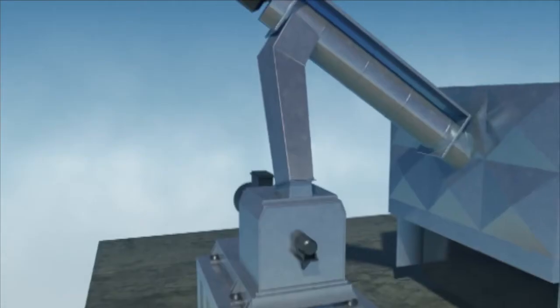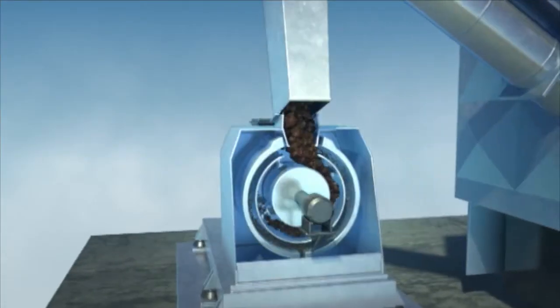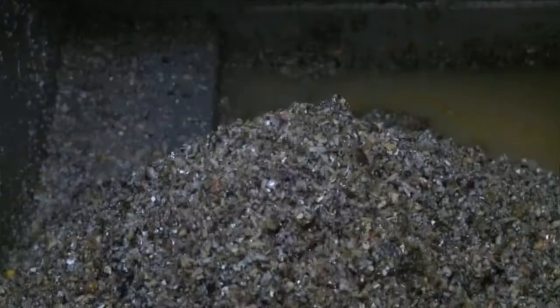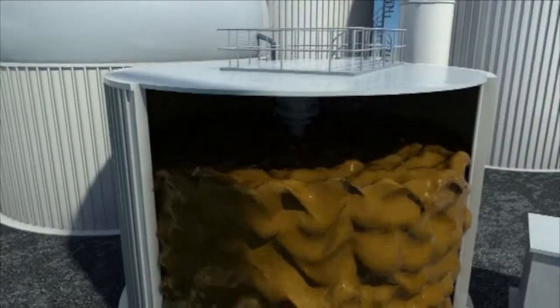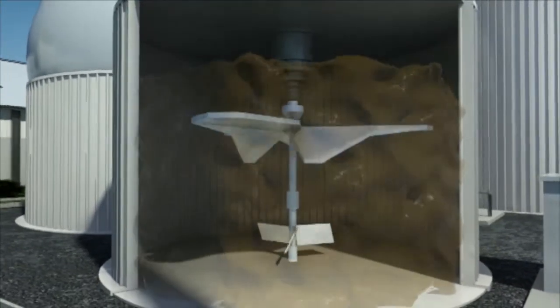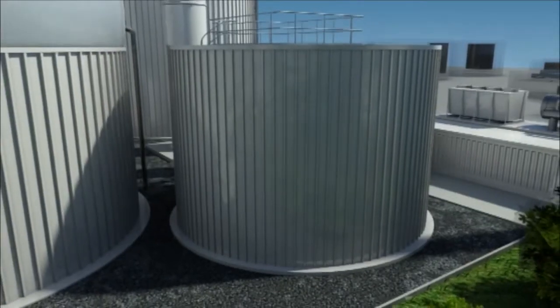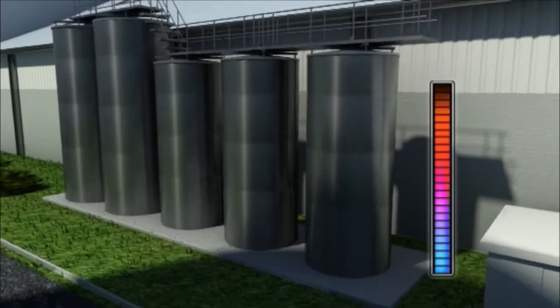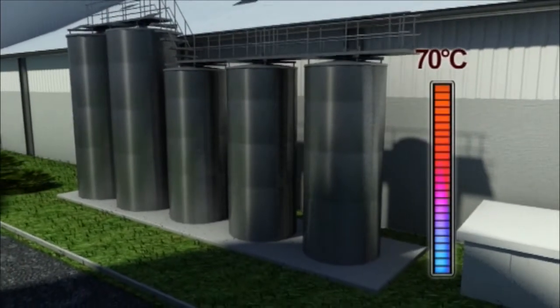Food waste is then blended and conditioned to produce a puree. This puree is then mixed with other organic wastes before being placed into large holding tanks. To eliminate any potential health risks associated with food wastes, the raw material is pasteurised at 70 degrees centigrade to kill off any harmful bacteria before the digestion process.